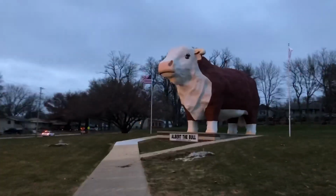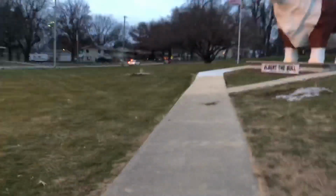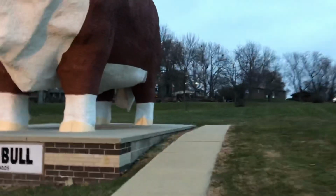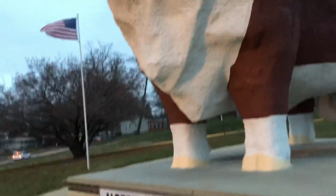Here's another little quirky stop of ours in Audubon, Iowa. And this is Albert the Bull, which I'm pretty sure is like the biggest bull statue in the world, I think. Something like that. Is this snow? That's frozen something. Whoa. And I'm gonna warn you folks, they went all in with this thing. And you'll know what I mean in a minute.